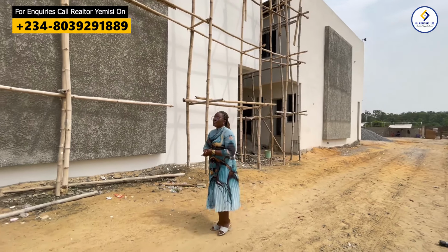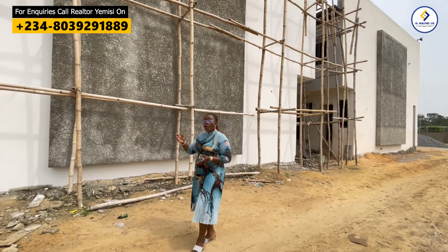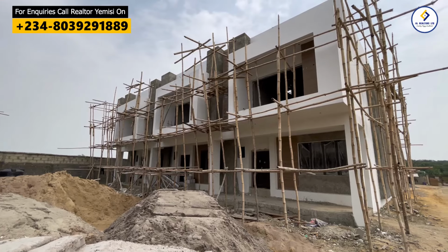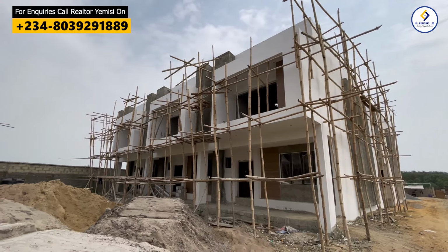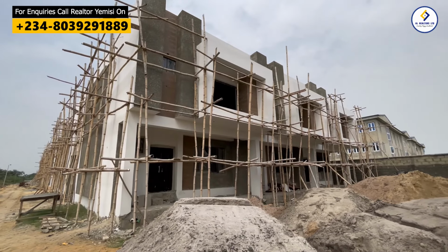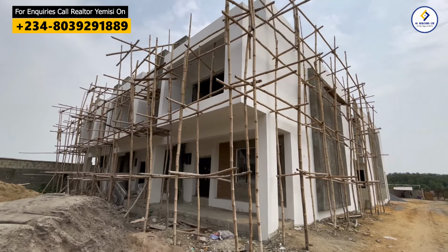You can see work is ongoing because we are speeding up to deliver quality and amazing home to all our clients that have keyed into this project. You can see this project is fast developing. Yes, the development here is massive. I mean, take a look at what we have here, what we have achieved here. It is lovely. The homes are coming up pretty fine.